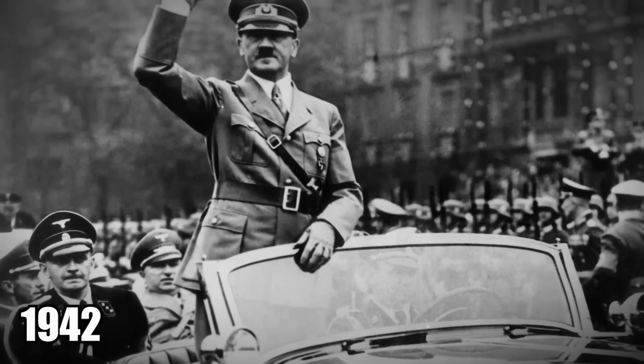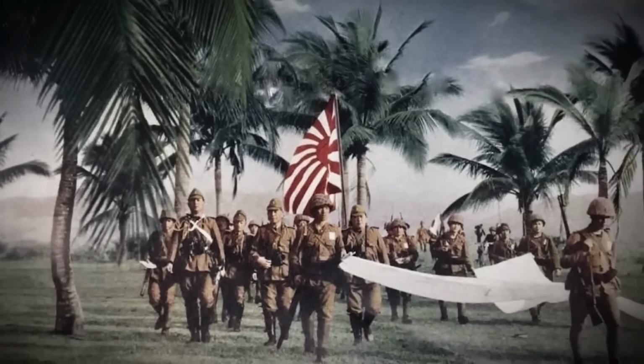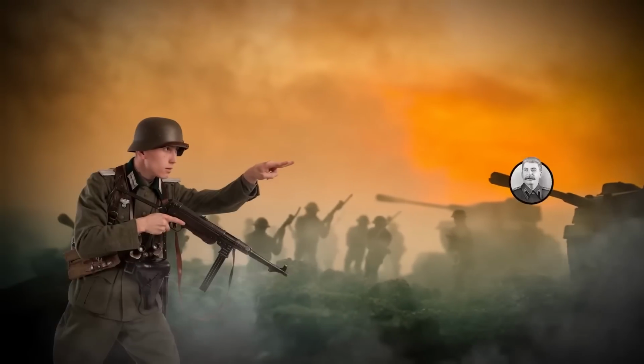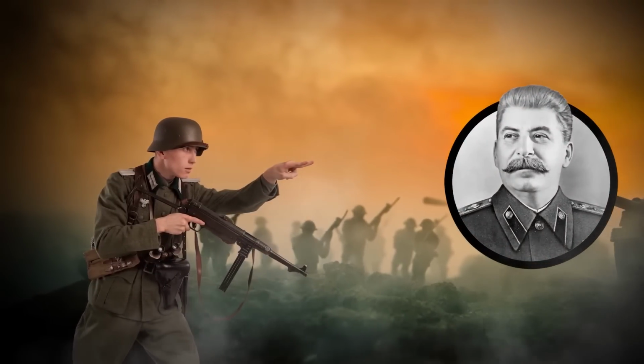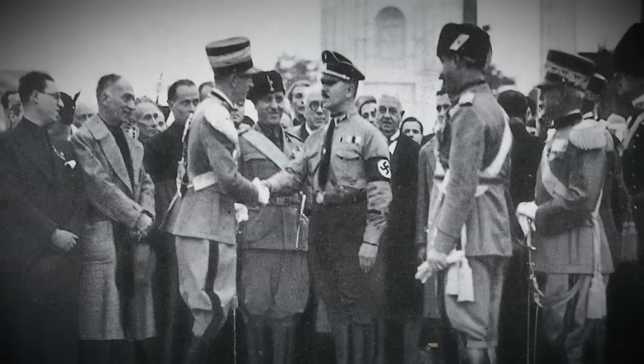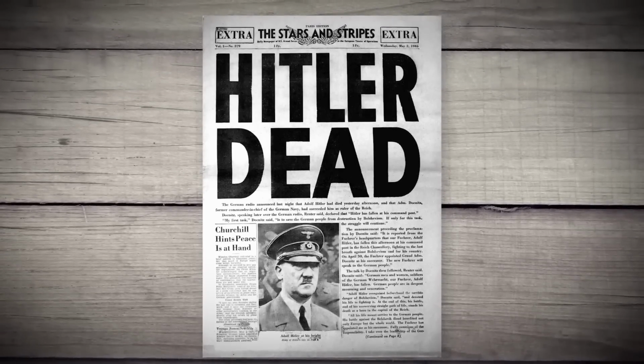Up until 1942, the Germans were on a real winning streak. The Americans were busy fighting the Japanese, and the English were stuck in Britain. So the Nazis mostly had the Russians to worry about. German scientists just didn't put the effort in that they needed to create an atomic bomb in time. They could have, but Hitler just wasn't worried about it. And by the end, it was simply too late.